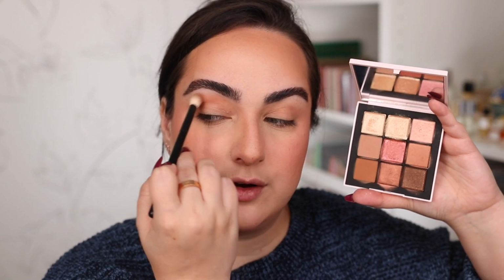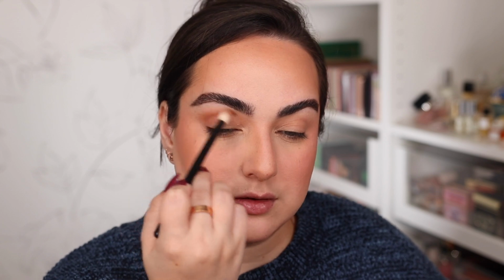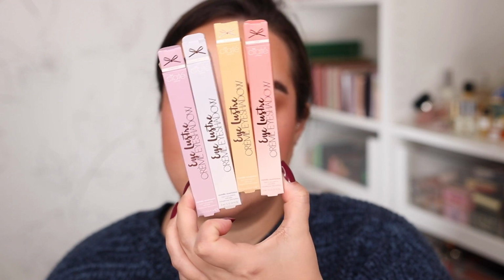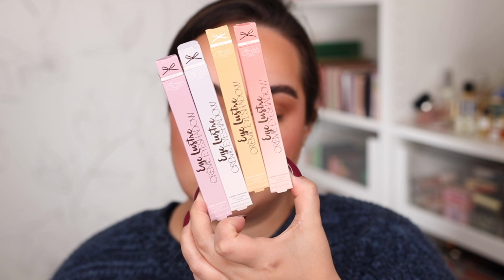To begin my eye look today, I'm going to use the matte shades from this NARS Orgasm palette right here. So with my REPHR number 15, I'm grabbing the lighter matte shade and just building it on the crease, blending that matte shade on my crease. I'm going to leave it just with the lightest shade right now. I might intensify a bit later, but I want to use these right here from Ciate London that were sent to me a while ago, the cream eyeshadows.